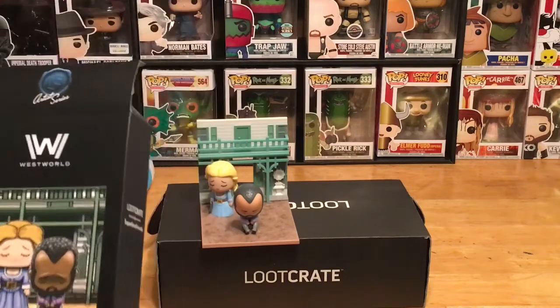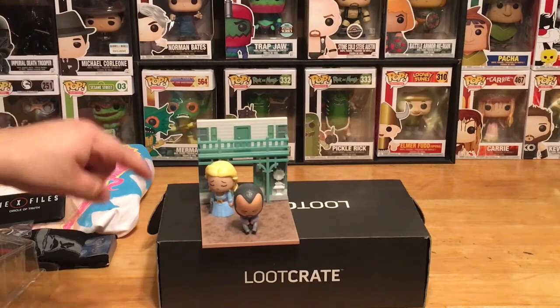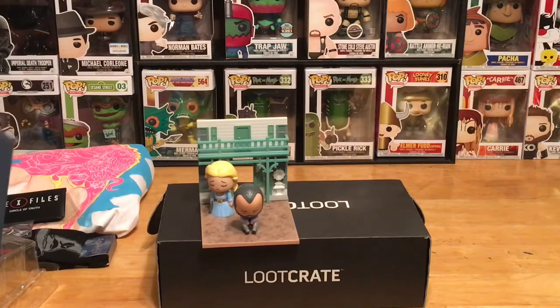Westworld, I don't get it. I don't see why they went with this. I think they could have done something with Rick and Morty or the X-Files or Harry Potter. That would have been a lot more understandable. Just my opinion. Okay, let me know what you guys thought, though, please.